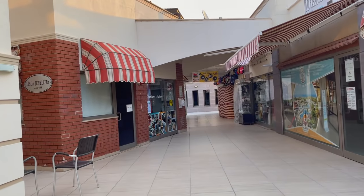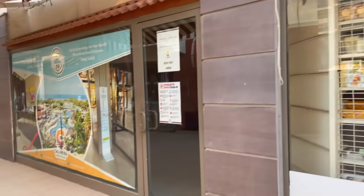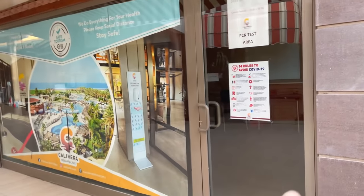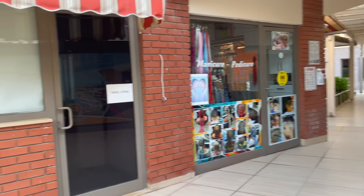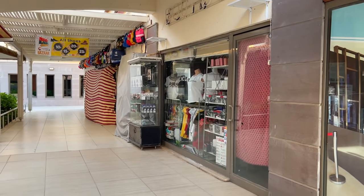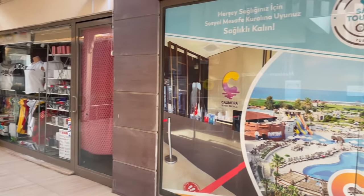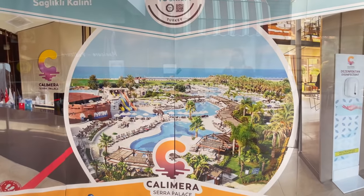And this is the bazaar where you can buy some things. Supermarket. This is the COVID testing area here. They have jewelry, hairdresser, and some other things you might want to buy. Bags, t-shirts, shoes, and everything. COVID testing area.